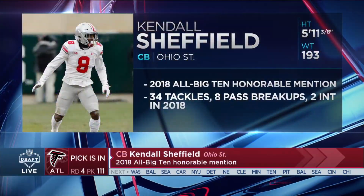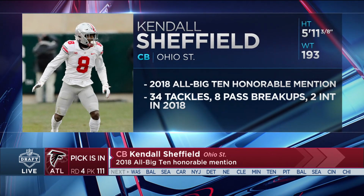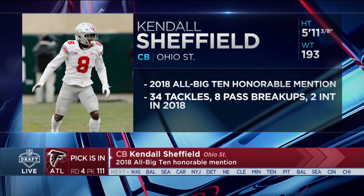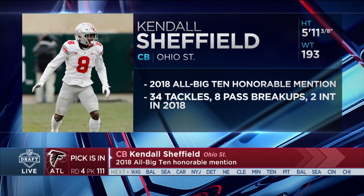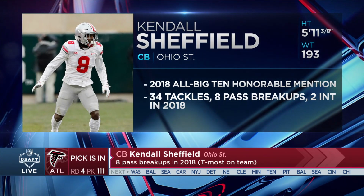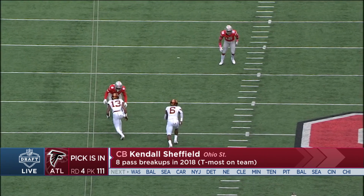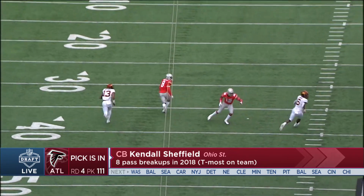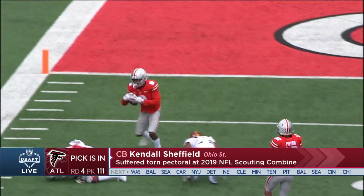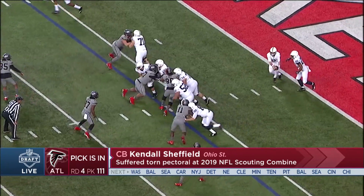All right, so Kendall Sheffield from Ohio State is who the Falcons just traded up 6 spots to get. Remember we saw those receivers from Ohio State run low 4.3 at the combine? Everybody at Ohio State told me Kendall Sheffield was faster than all of them. Unfortunately, he tore his pec when they were doing the bench at the combine, so he couldn't run. This is an incredibly raw player. He began at Alabama, went to junior college, and then ended up at Ohio State.